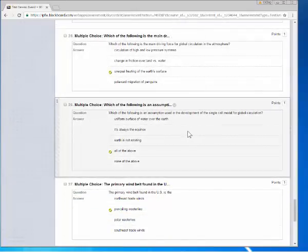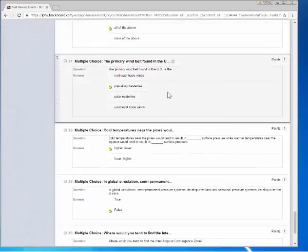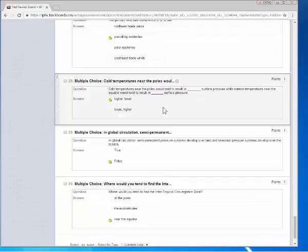26. Which of the following is an assumption used in the development of the single-cell model for global circulation? All of the above. Uniform surface of water, always the equinox, and the Earth isn't rotating. 27. Primary wind belt found in the United States are the prevailing westerlies. 28. Cold temperatures near the poles would tend to result in high pressure, while warm temperatures near the equator, low pressure.